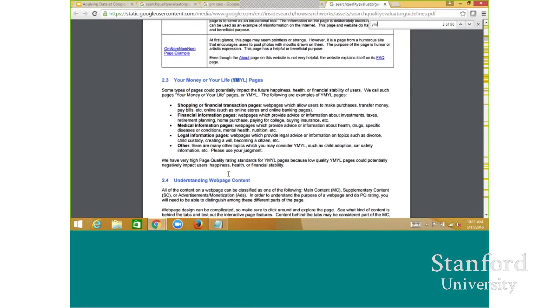So we actually spend a lot of time training our raters to make sure that they value authoritativeness and high-quality content, especially for queries where authoritativeness, trust, and quality could make the difference between a great experience and a pretty poor experience in search. And this document, this guideline for how we think about search, has evolved over time with respect to our thinking for what makes a good search engine.